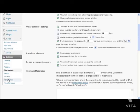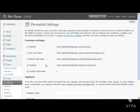The next one we need to go to is permalinks. Okay, now on the permalinks side, this is how your website looks in the search engines. This is the default up here, but it's your domainname.com/keyword category slash and then the post ID. That makes no sense at all. It's terrible for SEO.